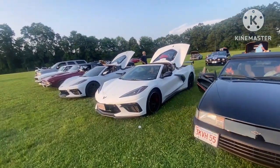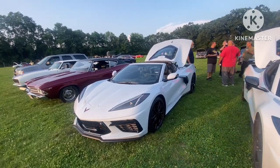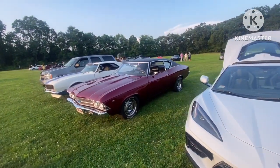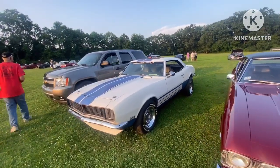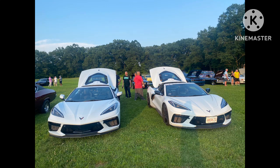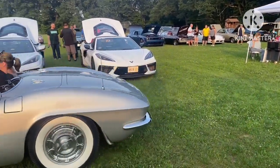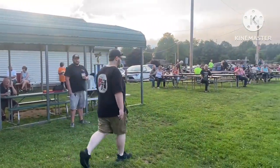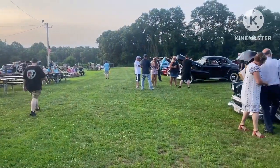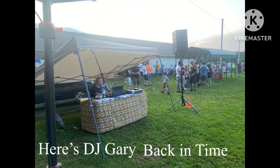There were a total of 95 cars that showed up at the Moose tonight. Being a blazing 90 degree day, that's not too bad. Nice Corvette. There goes one of the trophy winners. I believe he owns the Nova. This is DJ Gary Back in Time.